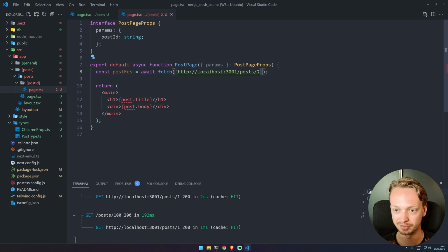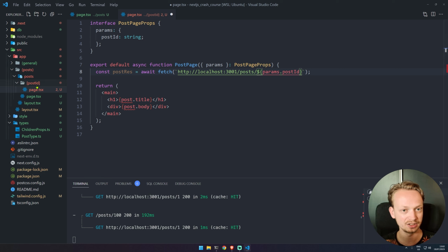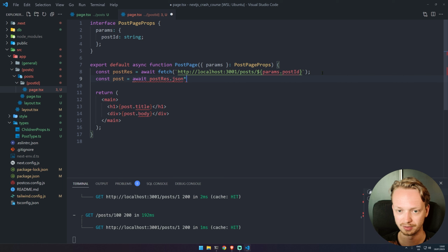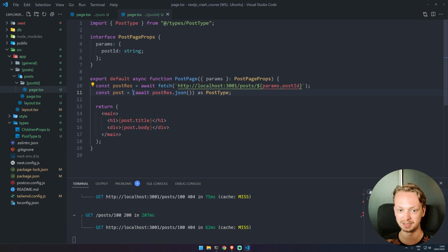So now I have used backticks for this string. Instead of just hardcoding 1, we can just put in params.postID. So whatever is in the URL, we're going to get that postID, and then we're going to fetch just that post from our database. And then we just need to get the post and await res.json. And we can actually set this as a Post type again, but not an array this time, it's just a Post type. So make sure you put parentheses around the await here. And now suddenly we have our post when we return.